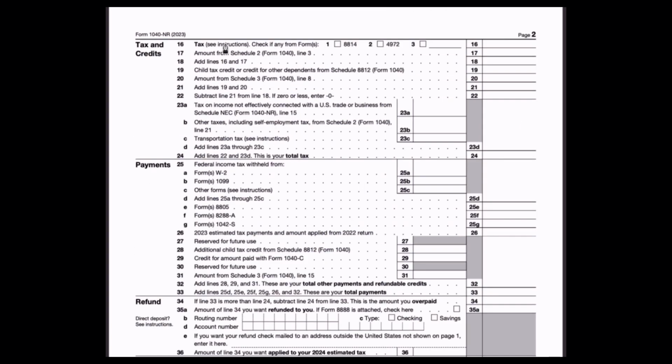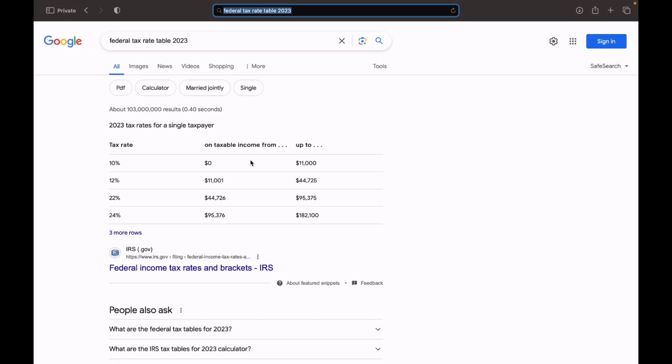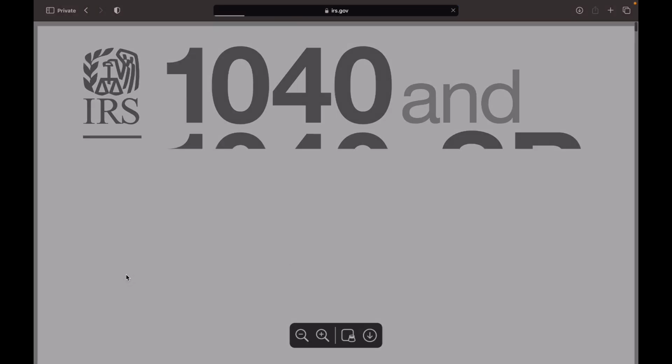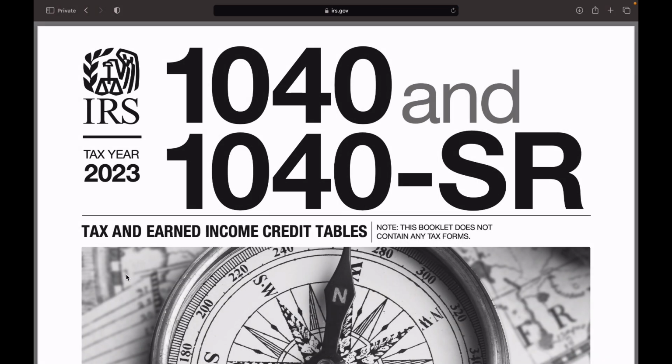So if your taxable income from box 15 is 0, your job is easier because you just have to enter 0 right here. But if you have some income on the box 15, you have to see the federal tax income slabs for the year 2023 and calculate the tax based on your taxable income in box 15. So let's see the federal tax slab for the year 2023. So here you can find the tax that is applicable on your taxable income.